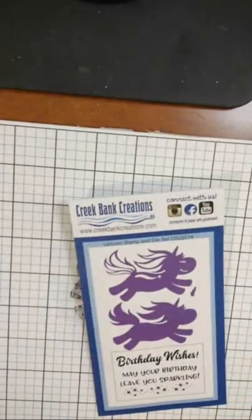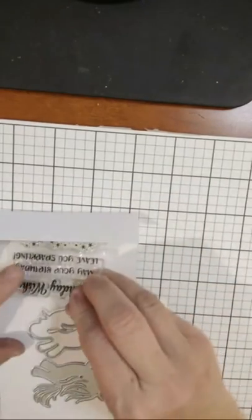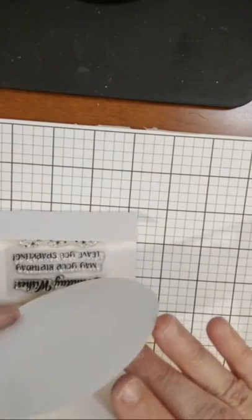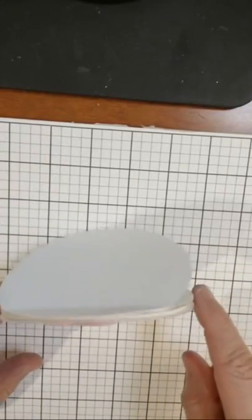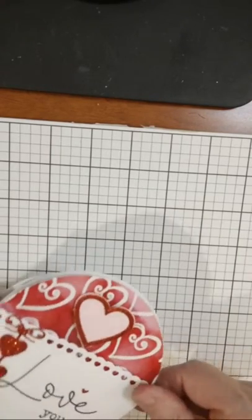If you come to the show, come to my demo table, I will explain to them that it's actually a stand-up card that rocks back and forth. Ladies and gentlemen, this is a card that stands up like this on your table, and when you move it, it moves back and forth, so you only see the top.